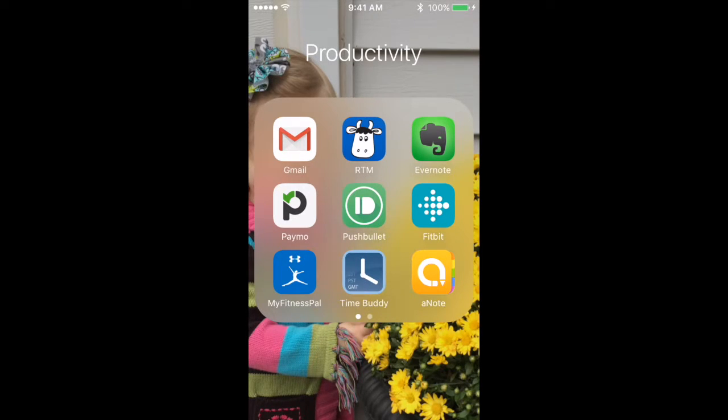A Note. I love A Note so much. So what it does is you can create folders inside that match up with Evernote.